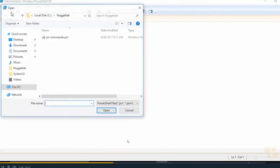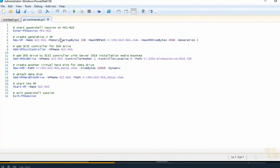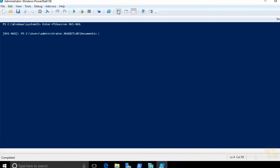Hit that open button on the toolbar, which will plant you into the Nugget Lab directory, and let's open up our PS commands script. Let's begin by getting into a PowerShell session over on HV1 NUG. So we'll run an interactive session here using Enter-PSSession. Go split screen here.